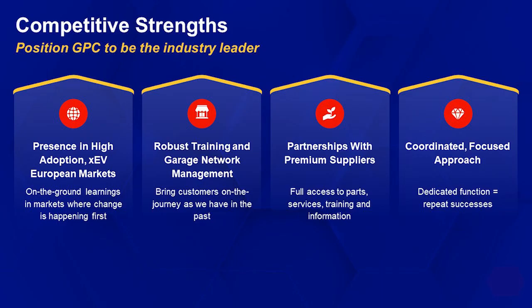We believe there are four competitive advantages that position GPC to be the market leader in our space. Our presence in higher adoption EV markets is something that most North American competitors don't have. Our robust training and garage network management function brings customers on this journey in new technologies. Partnerships with premium suppliers ensure our customers have full access to parts, services, training, and information. And finally, our coordinated focus approach to this function means we can repeat successes from each of our business units across others.